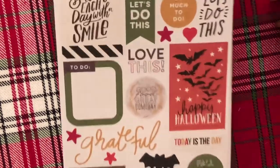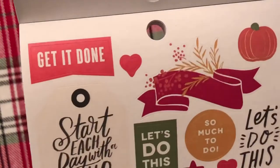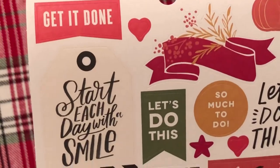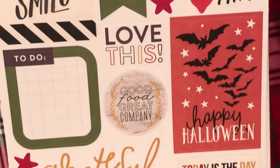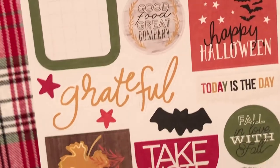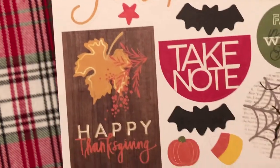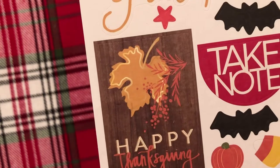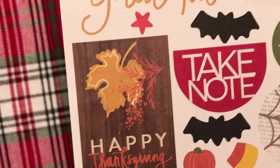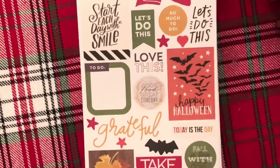And here is a close-up of these beautiful stickers. Look at that banner, isn't that gorgeous? Start each day with a smile. Let's do this. And here are some of those happy Halloween bats. And then we get into Thanksgiving at the bottom. Look at that. Isn't it lovely? I love the wood grain background on that one. Just took my breath away when I saw that.